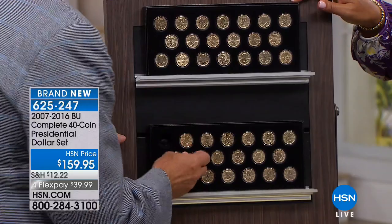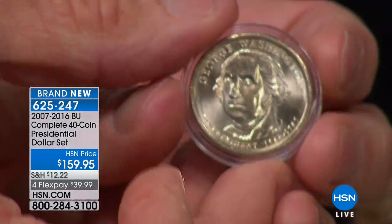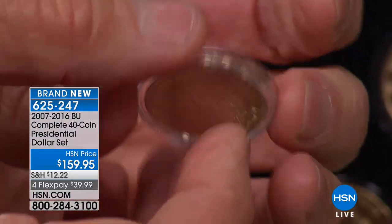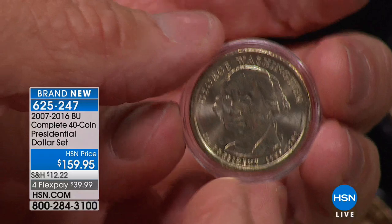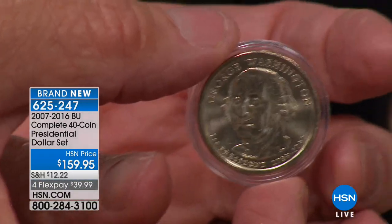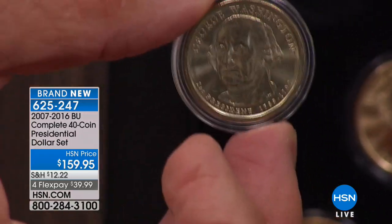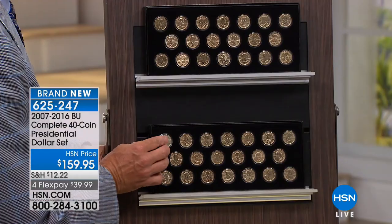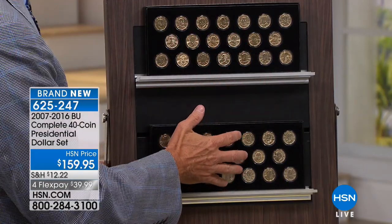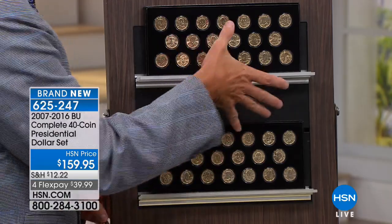But here's the other key. Not only do I have the coins, and they're all gem brilliant uncirculated, but I have each and every one of them in their own individual airtight holder. So there's 40 of those. By the way, retail value on these little holders is 59 cents. So take 60 times 40, and you have about $25 of airtight holders. You add in the boxes, and you have almost $45 worth of packaging.